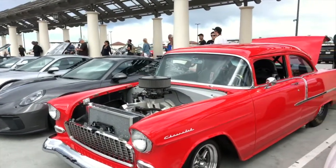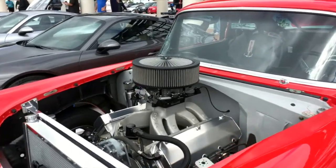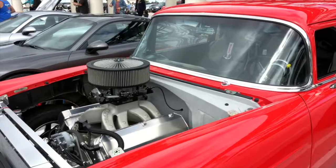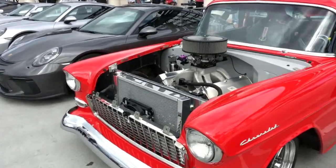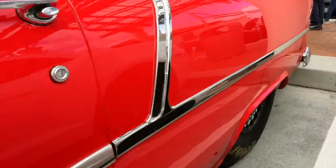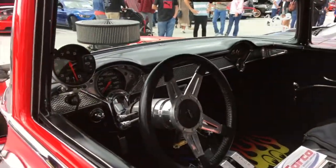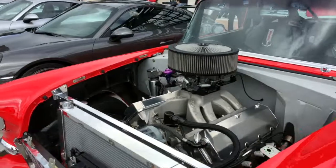This is Bob's incredible 55 Chev. This thing is all motor, over 1,000 horsepower, just motor, no forced induction or nitrous oxide. Absolutely incredible car. 632 cubic inch dark block, just beautiful, so well set up. Got the beadlock drag wheels on the back and some serious rubber. This was a car of the week probably about a year ago now, but just such a great looking car. Carbon fibre hood, tough as tough can be.